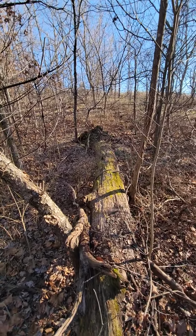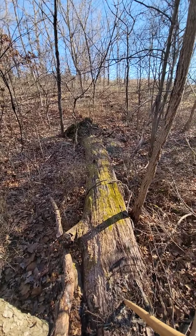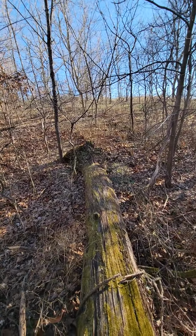But for now, I'm going to get back across this huge tree and get back up towards the house, because the wife's expecting a package.